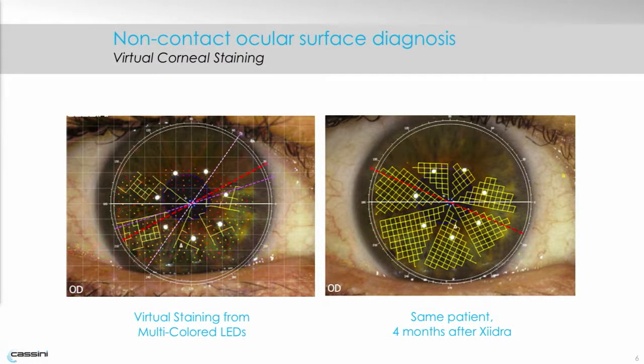And this is the fascinating result of mapping the anterior surface for quality of the tear film. Because we use individual multicolored LED reflections from the tear film, we have implemented software that can actually look at the quality of each of those hundreds of reflections, whether they're bright and crisp and clear, or whether they're smudgy and blurred. And the smudgy and blurred points obviously correspond to those areas of tear film insufficiency.